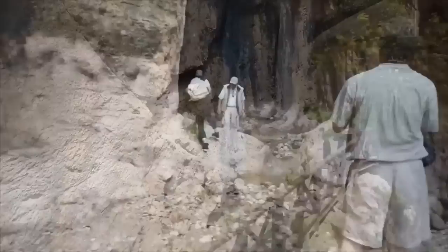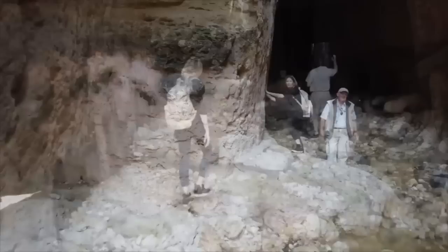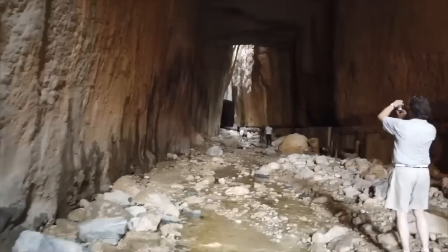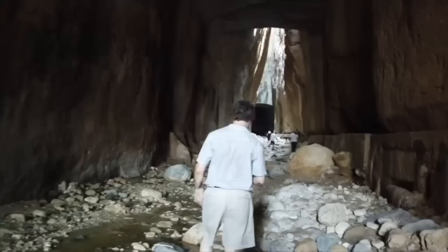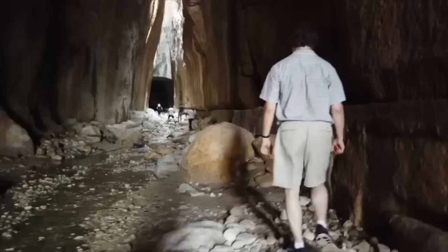Now, this is the beginning of the actual Titus's tunnel and is almost a mile long through the bedrock. The ceiling, a minimum of 20 feet tall. The Romans, of course, did have steel chisels and other hand tools, but I think this is way too big of a construction project to have been done solely by hand during Roman times.